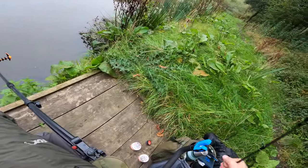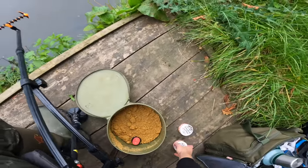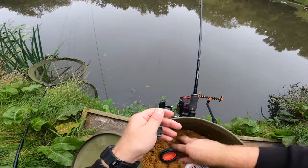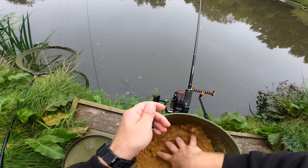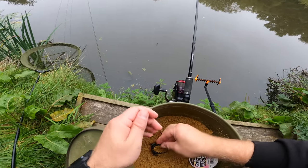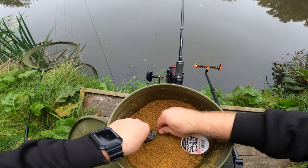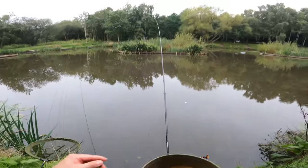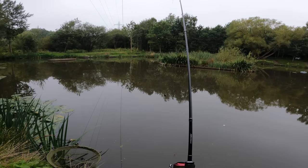Right, I think we're just about set up. That groundbait should be pretty much perfect. So, there's my method mould. I'm not going to put it through a riddle. There we go. Yeah, that's about right, that. Let's break it all up. Doesn't matter if there's some bigger pieces in there. Let's see how this is on the feeder. Might need a touch more water. Oh, that's perfect, that.